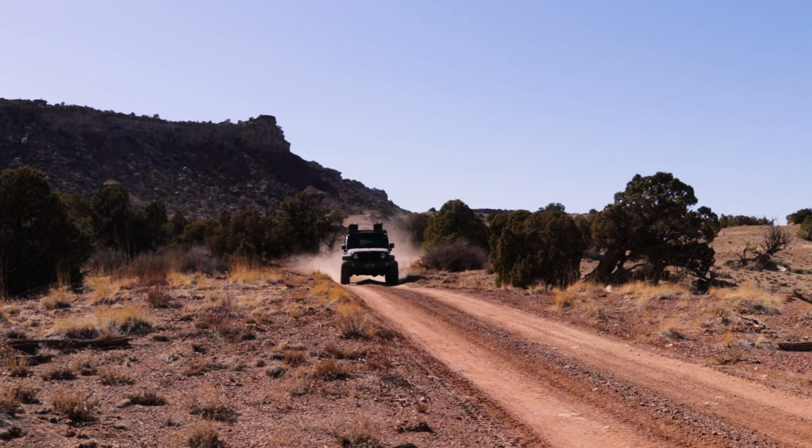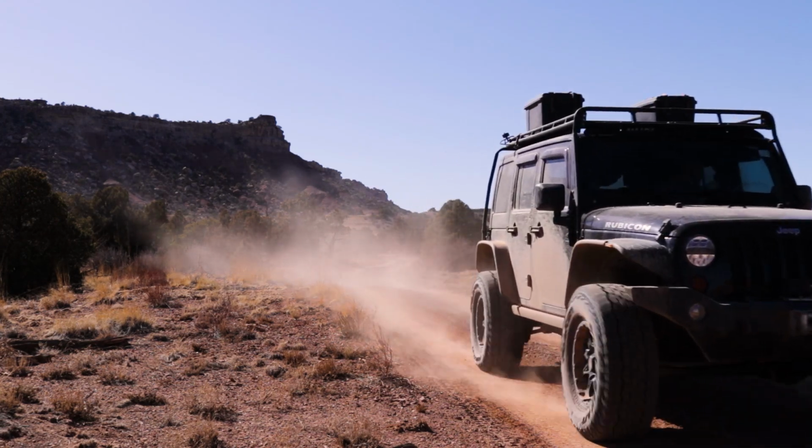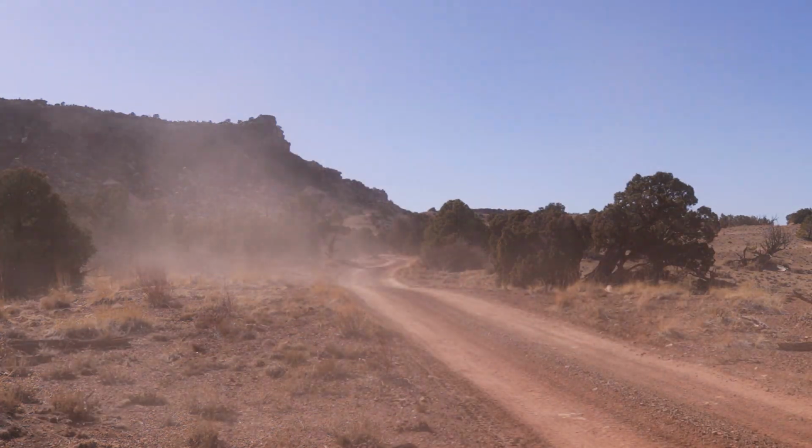What I did in this trip is a lot more technical, much more slow-paced, but also way more scenic and a lot less busy, despite the fact that I ran into some pretty good-sized UTV groups today. I can already see that Buckhorn Draw Road right here is really busy. As I've been sitting here getting ready to air up, I've seen a bunch of vehicles pass, so I'm sure it's pretty busy in there. It's time for me to head home.